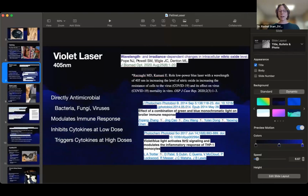And then again, on the bottom, the violet-blue, that's a 405 nanometer. This was a study done on releasing cytokines, and at low dosage, it inhibits cytokine release. When we get into too high a dosage, because it's a very high energy wavelength of light, we don't want high dosage here. The energy comes from the wavelength of light, not power. And so it's good at inhibiting cytokines, but it can trigger cytokines if we put too high a dose in. So we need to be a little more careful with the 405 nanometer wavelength of light.